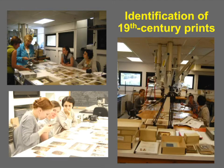We had an opportunity to spend enough time on determining different kinds of photographs and photo processes and their condition, and we could also develop programs and conservation proposals for them.